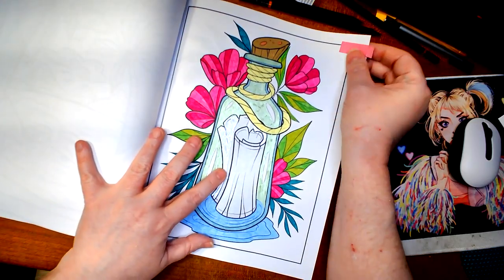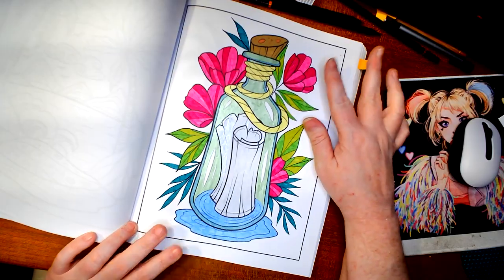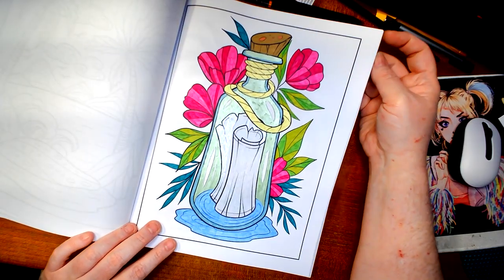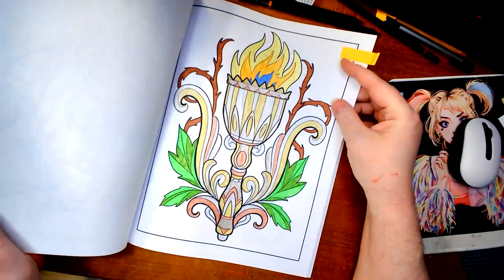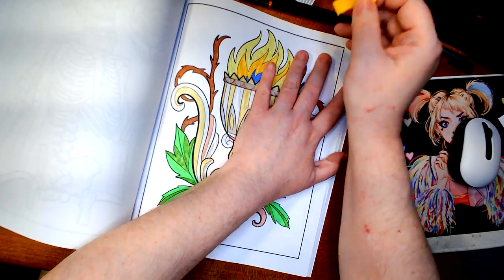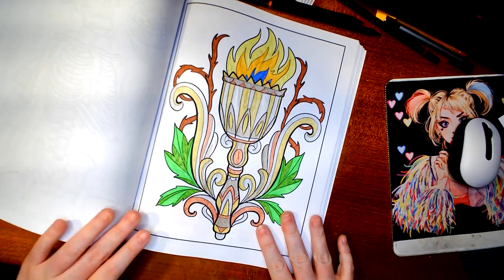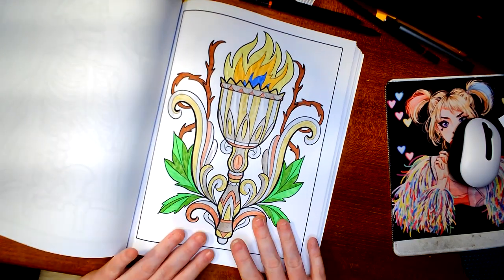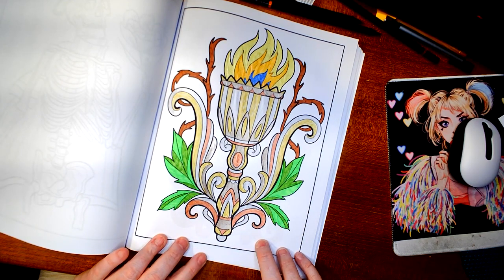Next one is I had to do an event for Message in a Bottle, and I thought this was so perfect. Next one is, okay, now I did this one. I had in one of my groups, for the word of the month, torch, and it was for the Olympics, and I decided to do this one.